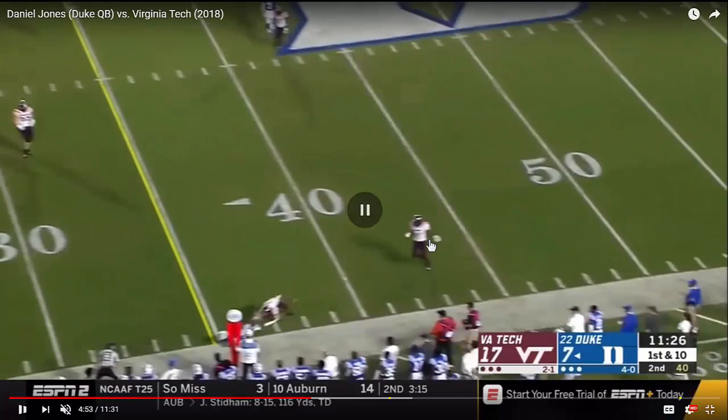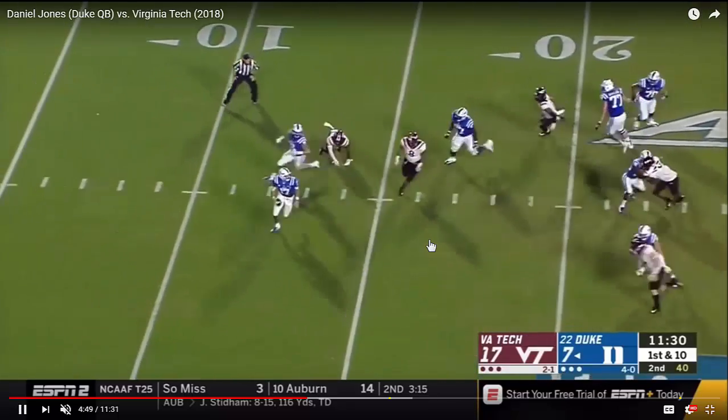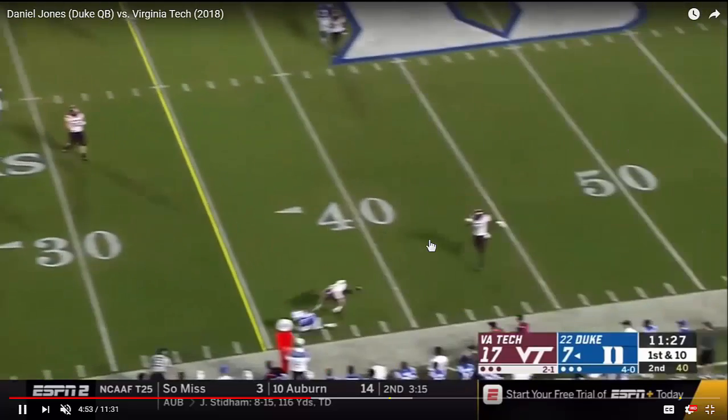So certain throws you're going to want pinpoint all the time. Certain throws I think you're kind of happy with if you can just get it there for the receiver to make a play in bounds. And I think this one's a good example of that.